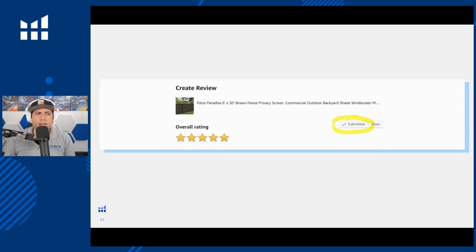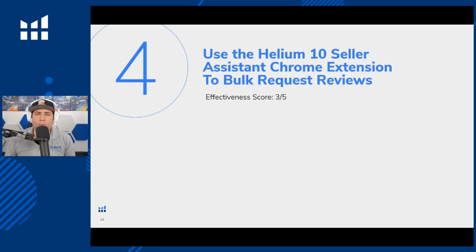All right. So the next step is a Chrome extension, a completely free Chrome extension, the Helium 10 Seller Assistant Chrome extension. You can bulk request reviews. I give this still, though, a 3 out of 5. It's only like a D- still. All right, 3 out of 5 on the effectiveness scale.